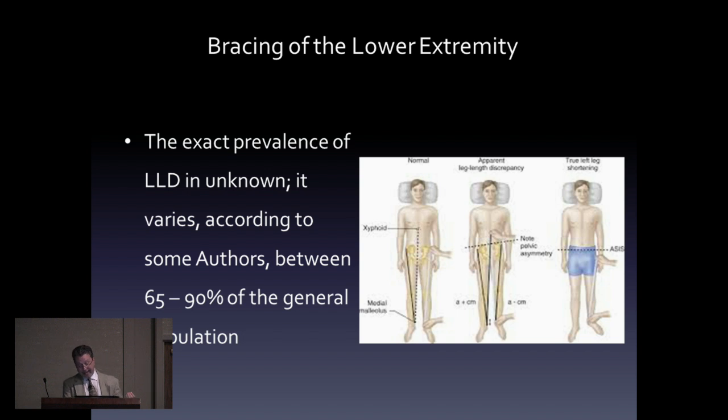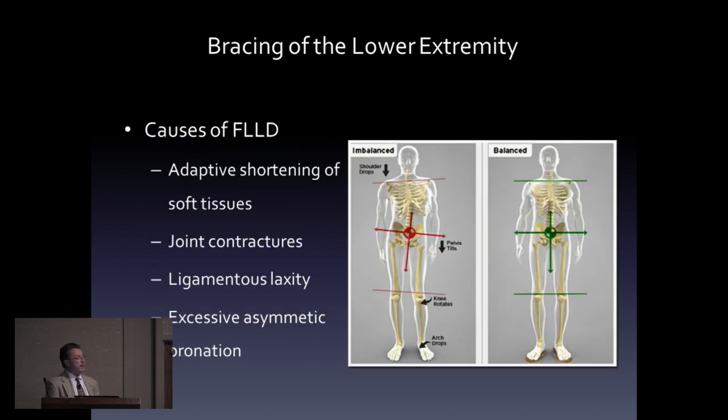So, I can tell you I've gotten a little bit obsessive about looking at leg length discrepancies, because leg length discrepancies cause knee pain, foot pain, ankle pain, and back pain. And there's a number of reasons for it. Adaptive shortening of soft tissues, equinus contractures. I see patients that have strokes that have an equinus contracture, can't get their heel on the ground, their plantar flex 20 degrees. You know what that did? That lengthened that extremity a good half-inch.